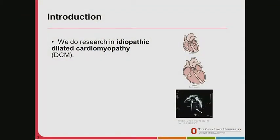So in our group, we do genetic research in idiopathic dilated cardiomyopathy, which is shown here. It's a condition in which the heart's left ventricle becomes enlarged and the ejection fraction is low. This leads to heart failure, which is a disease leading to enormous morbidity and mortality in the United States. The most common cause of dilated cardiomyopathy is coronary artery disease, but once coronary artery disease is ruled out and other rare causes are ruled out as well, we are left with idiopathic dilated cardiomyopathy, which is dilated cardiomyopathy of unknown cause.